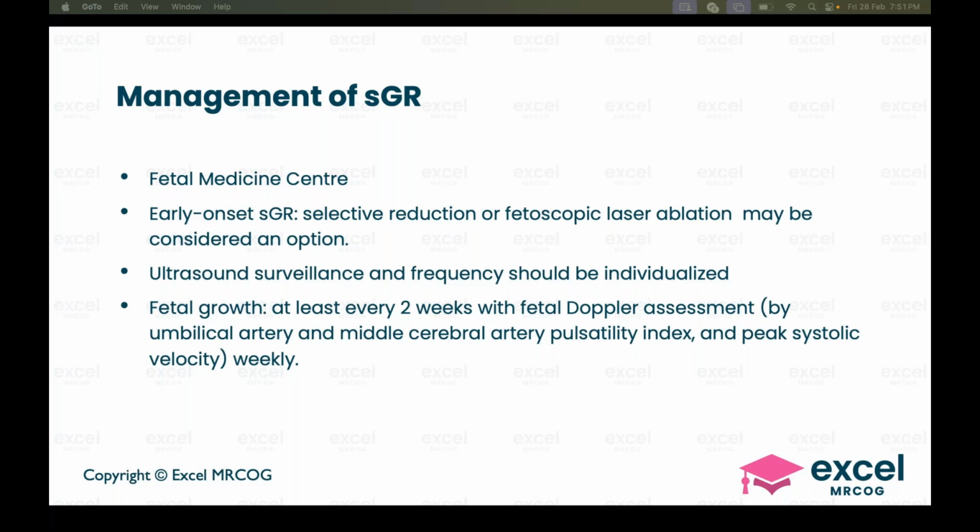Amniotomy or amniocentesis can be considered after 26 weeks. And very early, where you think that the pregnancy may not be salvageable if you let it continue and the baby is extremely growth restricted before 24 weeks, you can do selective feticide, okay, less than 24 weeks.